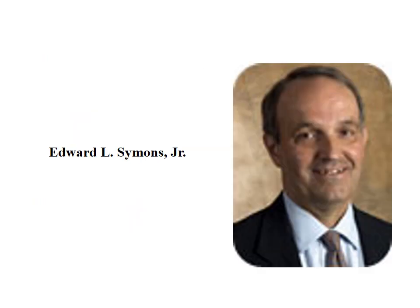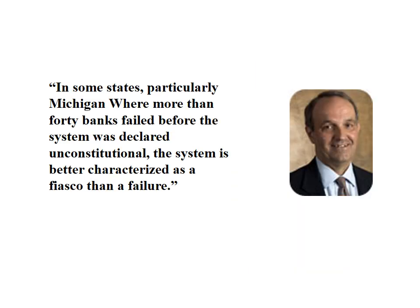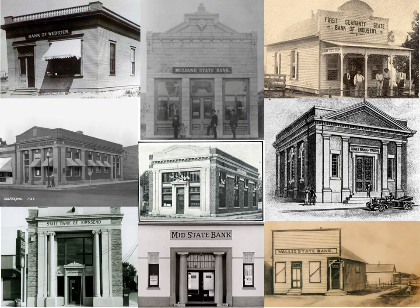The story is filled with many contradictions. One researcher, Edward L. Simons, wrote in 1984, in some states, particularly Michigan, where more than 40 banks failed before the system was declared unconstitutional, the system is better characterized as a fiasco than a failure. As the United States approached mid-century, the momentum for reform and for monetary stability increased. By the onset of the Civil War, state banks numbered 1,562.